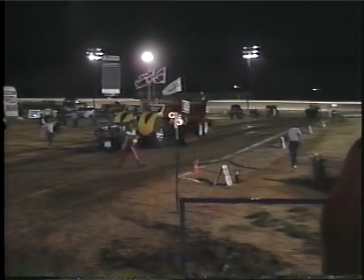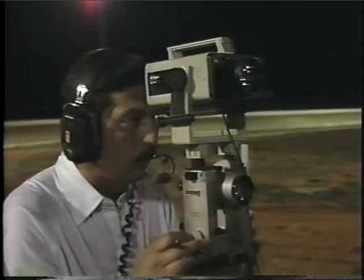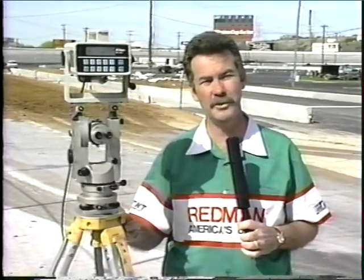Professional pulling used to be a game of feet. Now it's a game of thousands of feet due to the introduction of the laser measuring device. On the front of the sled, a small mirror is located. At the completion of each run, an electronic beam is shot into that mirror, feeds back information that's put into a small computer, and instantly you'll get a readout of the distance of the pull to the nearest 1/1000th of a foot. High tech in the sport of pulling on the Red Man Tour.